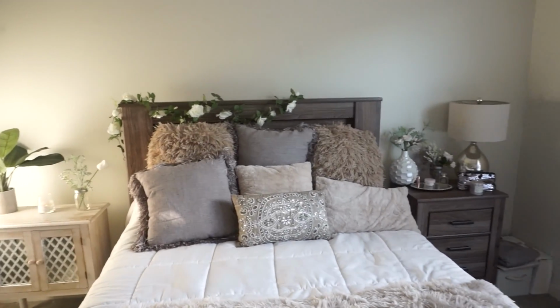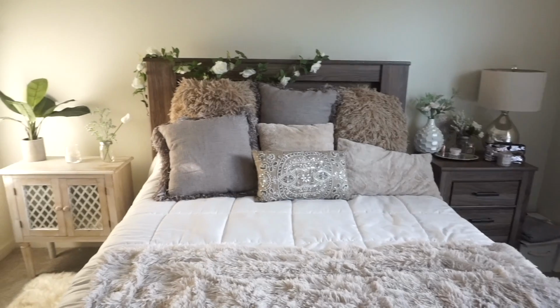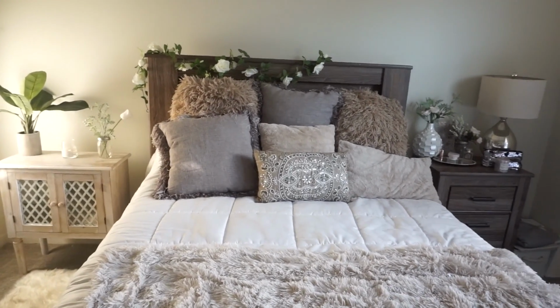So this is it, my loves. Very simple, minimalist, kind of like a cabin, shabby chic look to a small room.